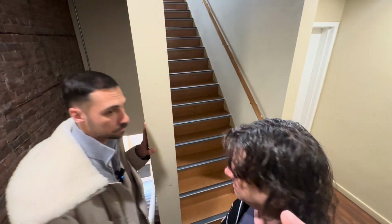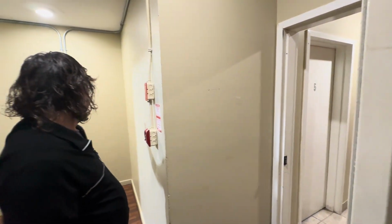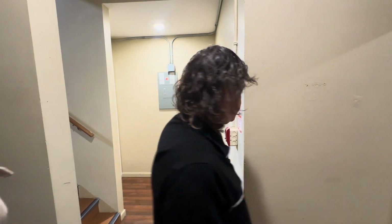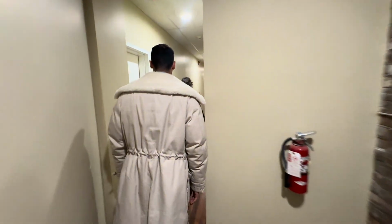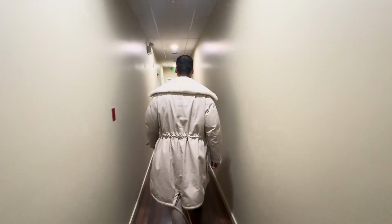You could only come up that way. Which way are we going? This way. It's a big circle. So this is above that piercing shop, right? Yeah. This used to be a dentist office back in the day. And so these are 2 one-bedrooms, and then these are 2 bigger bathrooms. One down here.